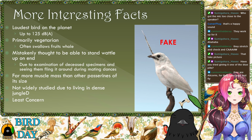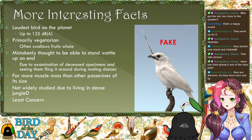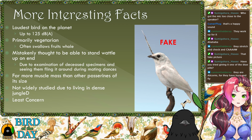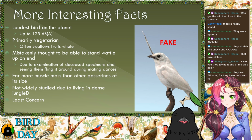I would like this bird to accompany me to the clubs to fend off any unwanted suitors by just screaming at them. Just so loud. Why you gotta be so loud?